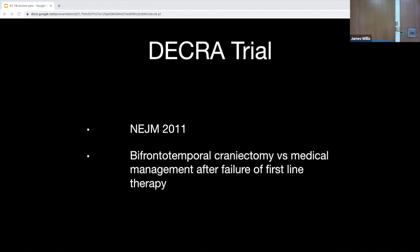This trial is very, very looked down upon because the way that they carried it out was poor. But basically, they did a surgery called a bifrontal craniectomy, which is where you remove the entire forehead for people who failed initial round of medical management. So this did not include your patients who went directly to the ICU.